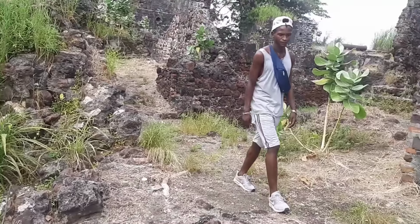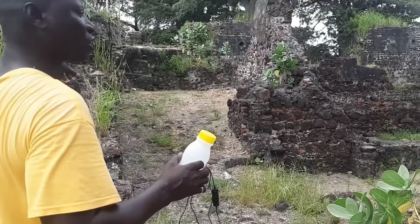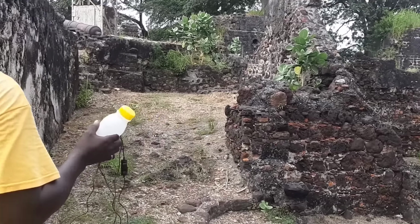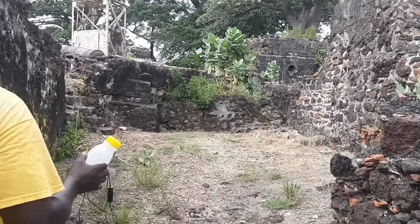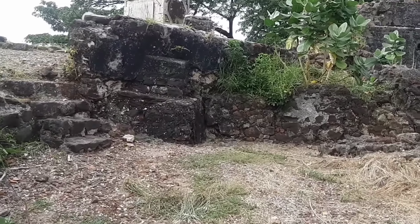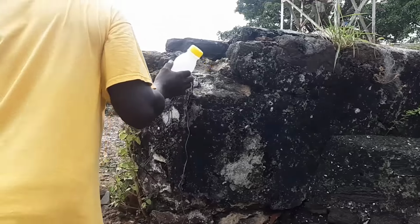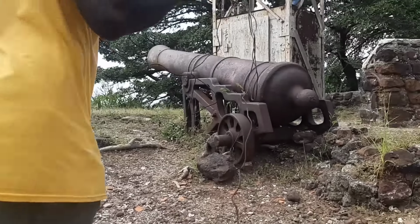So this is a place we call the Tower of the Island. This cannon was one of the powerful cannons they brought to this island. It's a 20-ton cannon when you weigh it. It's 750 meters when you fire it into the water, you see. So it is a very, very important place we are visiting now. And this is our last point of visiting on the island here.